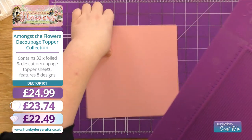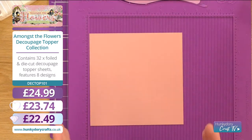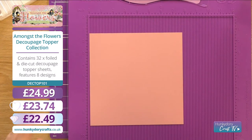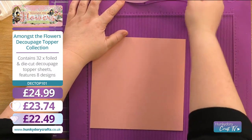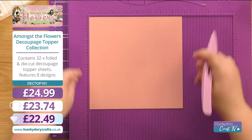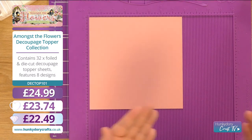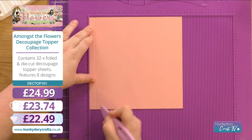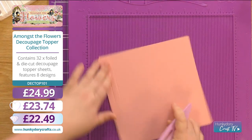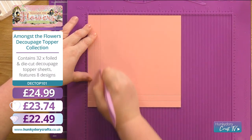So what we're going to need to do, because we obviously need it to make that box dimension, but then we also need an extra flap so we can adhere it to the bottom of our card. Okay. So it's an inch each way, but we're going to score an inch, half an inch and an inch, so we get those two. Oh, you're going to have two. Yeah. So half an inch and an inch. Yeah. Half an inch and an inch.